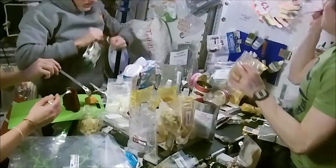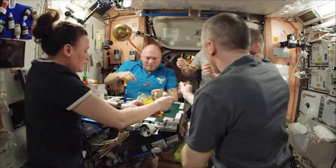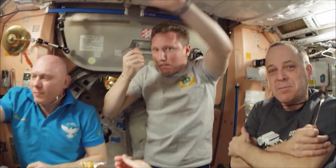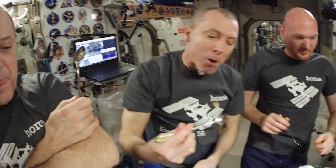On the standard menu, we supply 200 different food and beverage items for crew members to pick and choose. But 200 may sound like a lot to you, but imagine our target consumer, astronauts. They all have different backgrounds and they're very diverse in terms of personal preference. So after you take out things they don't like for each crew member, that shrinks significantly.